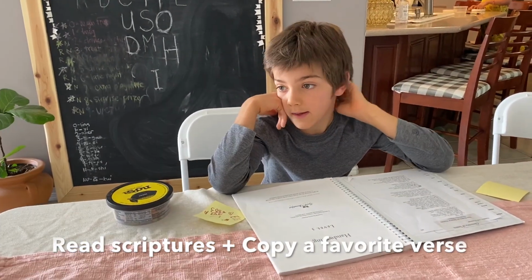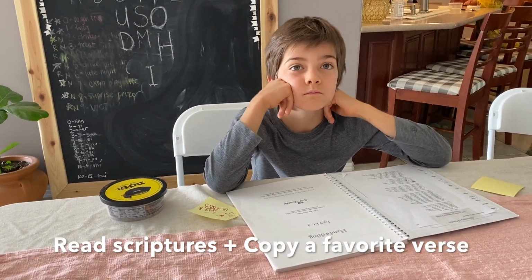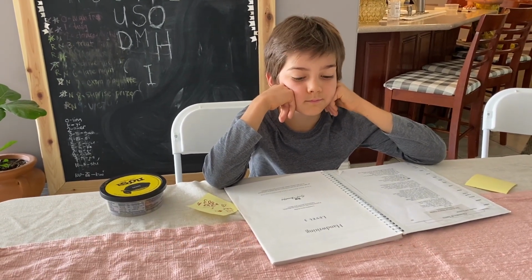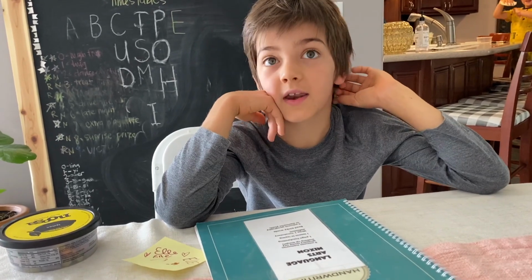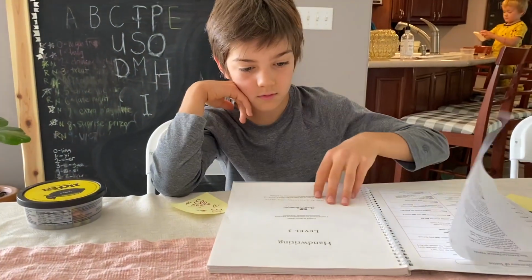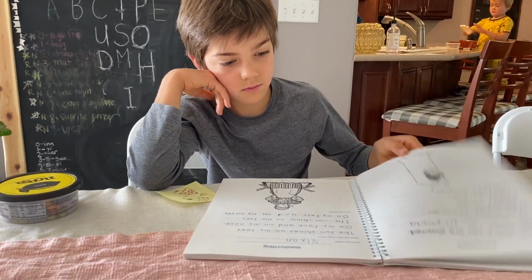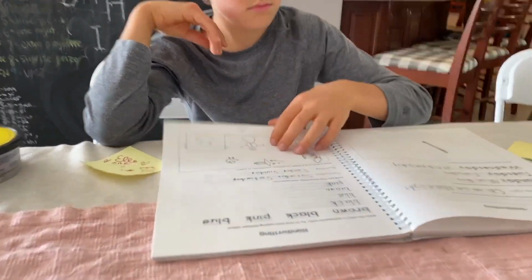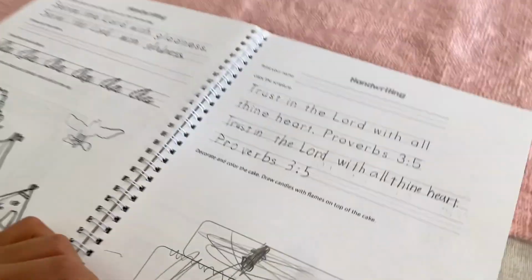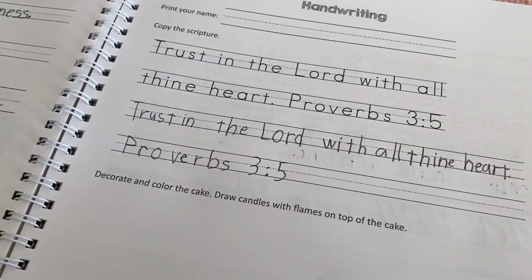What's the first thing that you do? Scriptures, where you copy a verse that you like. And then you dive right into your language arts, right? A page of handwriting. Can you show us what that looks like? Wait, just stop. I wanna just look at your handwriting. Look how good that is.